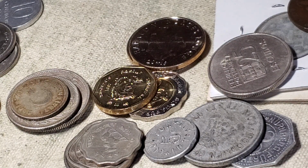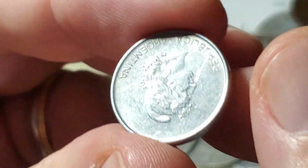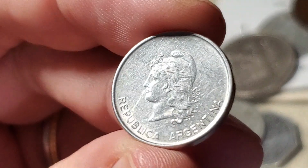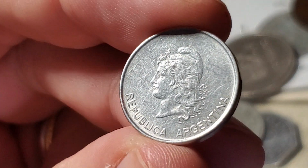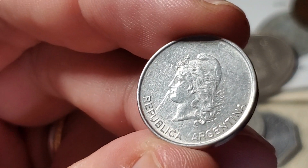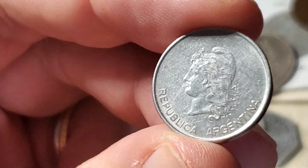We'll move on to a coin from Argentina, during one of their currencies that did not last very long. This is the 10 centavos from 1983, and it depicts their equivalent of Lady Liberty on the coin. This one is KM 64 from 1983. It is a 1-year coin made of aluminum, not really valuable.